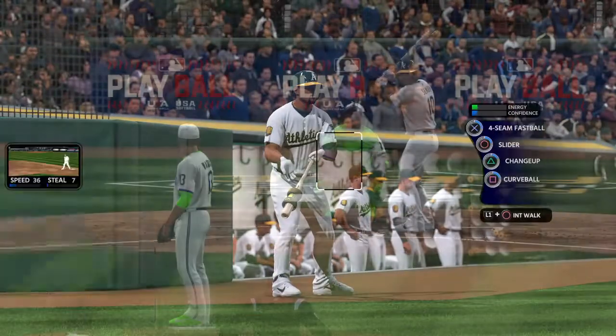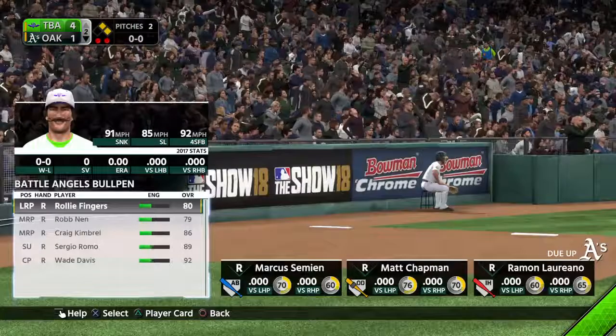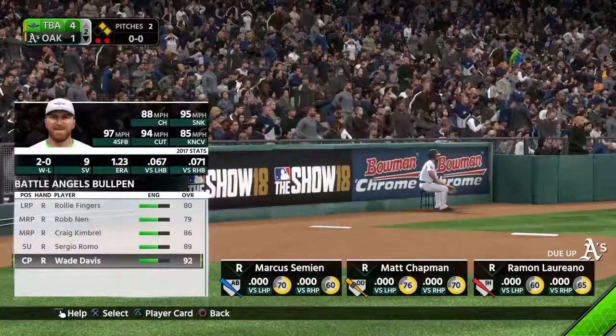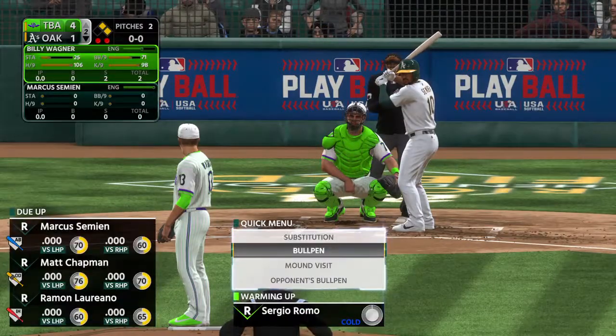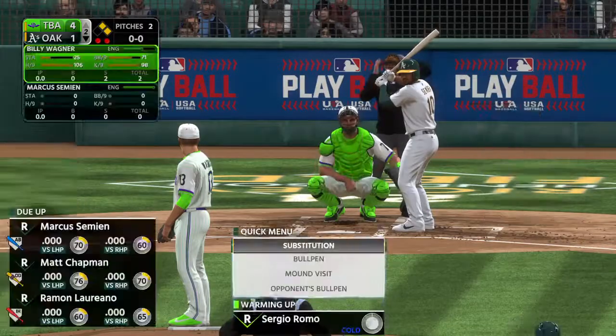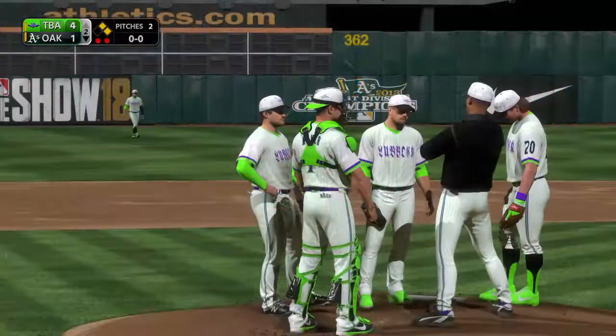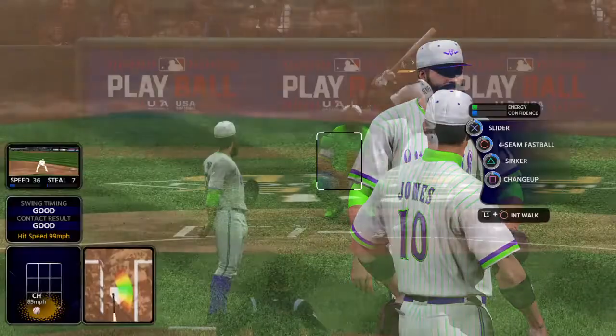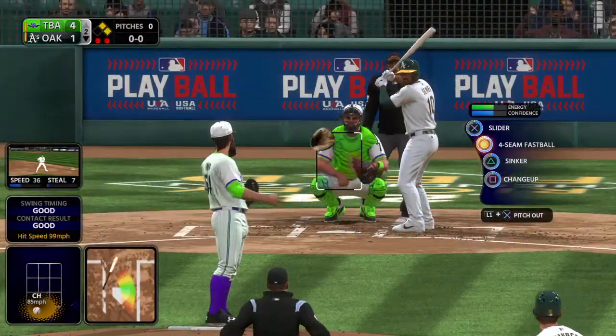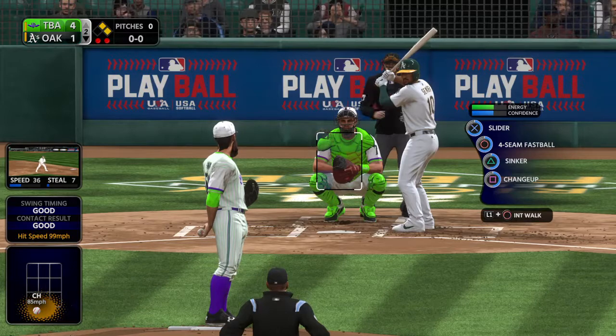Marcus Semien will grab a bat and hit for the pitcher here. Number 10, Marcus Semien. Now time is called, and this might be to buy a little time for that reliever to get loose. Sergio Romo trots in from the bullpen here as he inherits a tough spot with 2 on and 2 away.